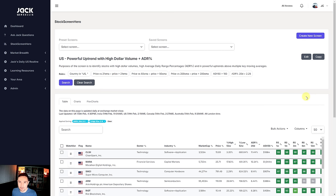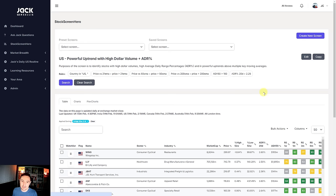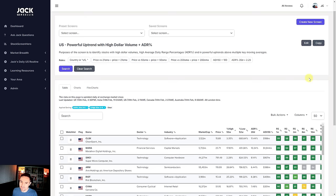So I'm going to run my favorite preset screen, which is the US powerful uptrend with high dollar volume plus high ADR percentage. I just come here, click this one here, and then we are straight in. I'm going to click search, and then I'm going to get the highest 20-day ADR percentage stocks to the top. With the US stocks, it ebbs and flows, but we usually have somewhere between 5,000, 5,500 stocks. Now this screen breaks that down to 139 results.